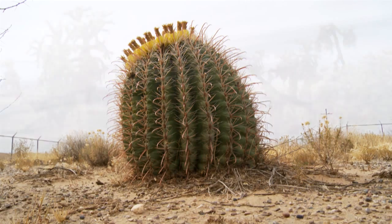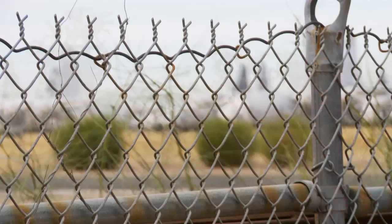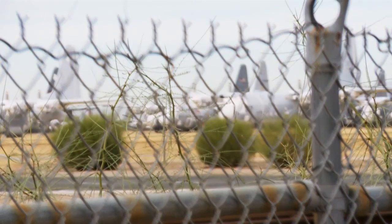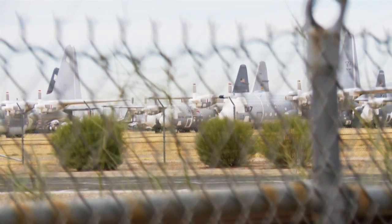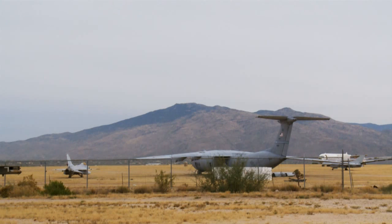Turns out the desert climate here in Tucson provides an ideal environment for long-term storage of these aircraft, with very little risk of corrosion or other damage from the elements. The ground we're on here is fairly unique. It's a very high calcium soil, very stable. When it's dry as it is now, it's as hard as concrete and very, very, very robust.